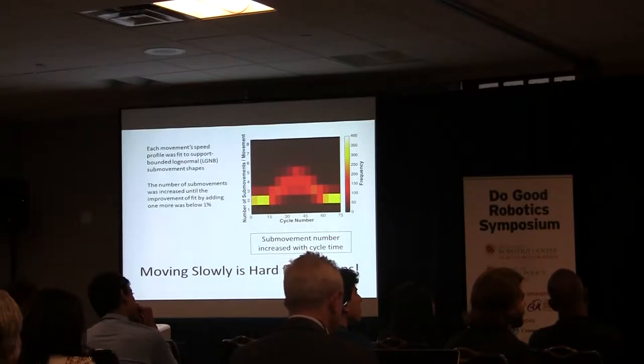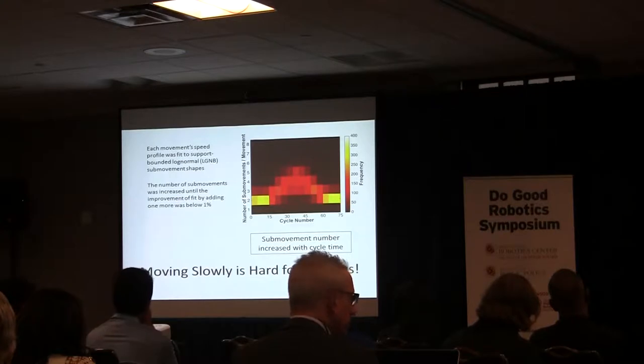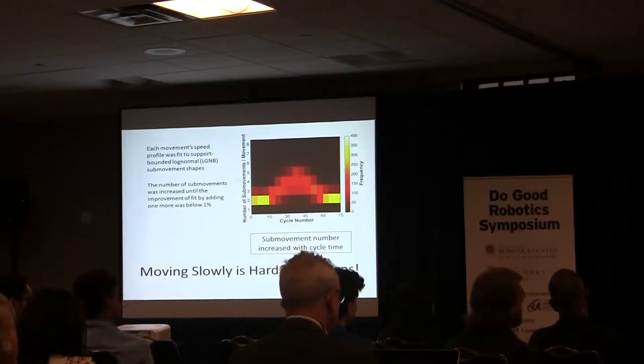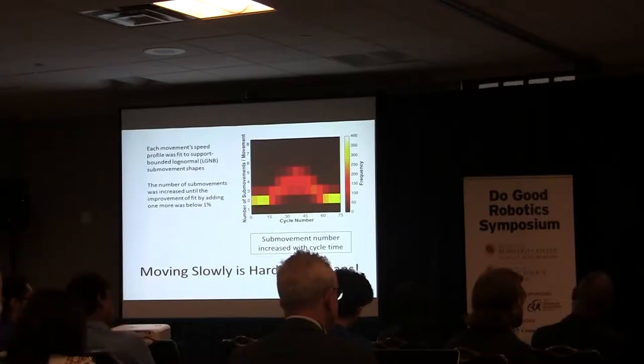It said once I've launched a submovement, I've got to wait for around 100 milliseconds before I can launch the next one. There's also a bit of a progression. So basically, the bottom line is moving slowly is hard for humans. You probably knew that. But that's actually not part of your mechanics. There's no mechanical reason why we can't move slowly. It's part of the self-information.